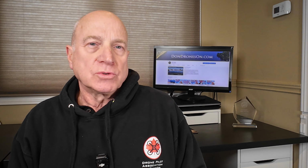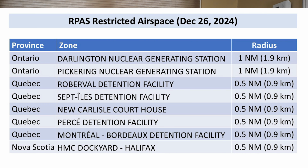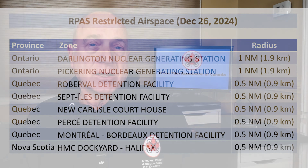Back in December of 2024, a new class of aviation no-fly zone was established in Canada called an RPAS Restricted Airspace Zone. RPAS, of course, stands for Remotely Piloted Aircraft System, the official term for drones and remote-controlled aircraft. The first batch of 8 zones were around 2 nuclear power stations in Ontario, 5 detention centres in Quebec, and a naval base in Halifax.